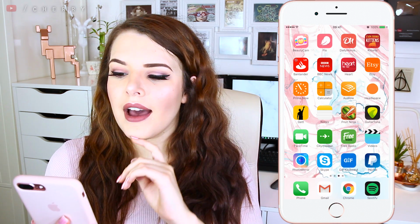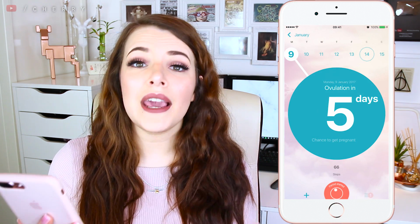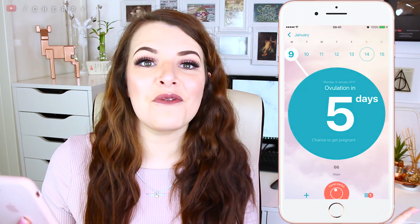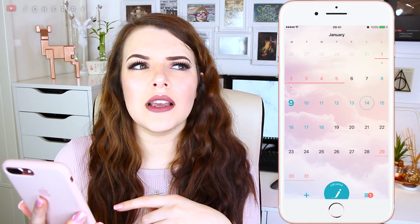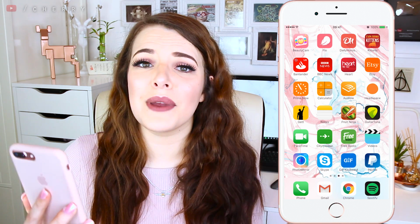So moving on, we have an app called Flow. If you're a lady, this is a period tracker. I always forget when I'm due on, and this app means that I don't forget and I can check when I'm due, which is really, really helpful. And it's really cool. You can put in your moods, like what mood swings you're having, how you feel, how is this period.